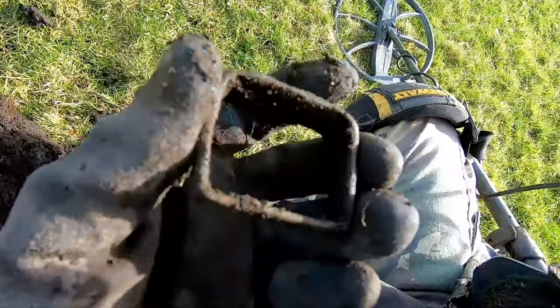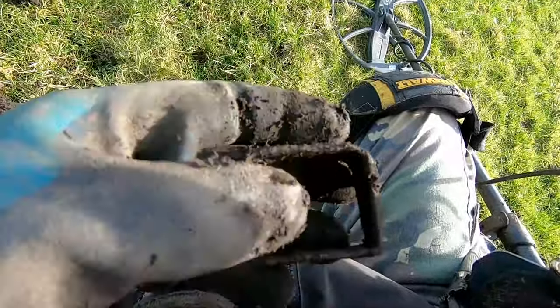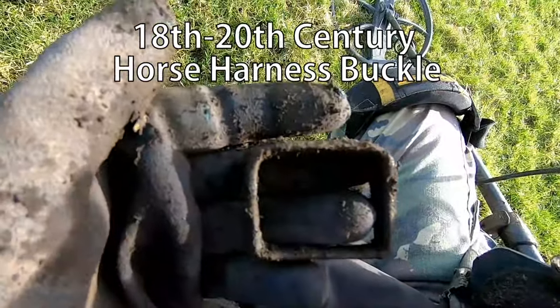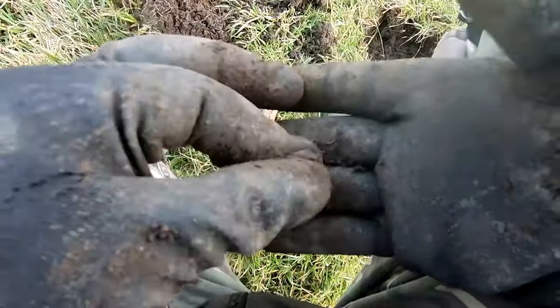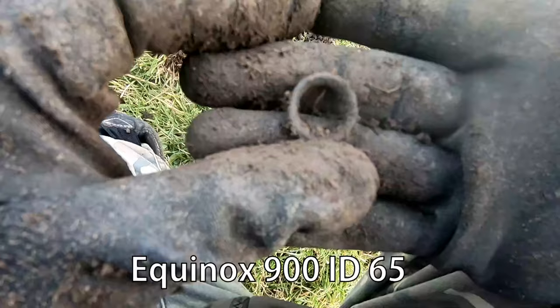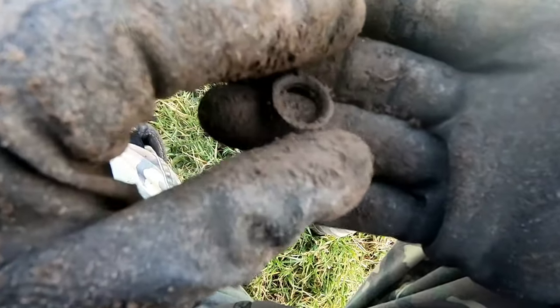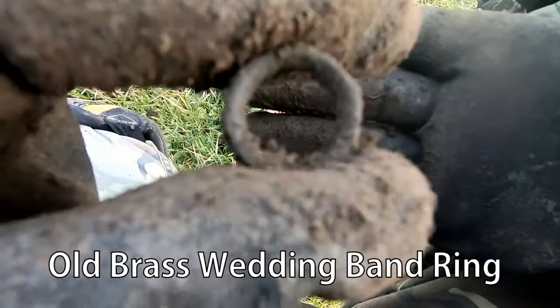Another type of horse reins fastener, buckle type thing. That's what that is. 92. 65. Second World War wedding band.